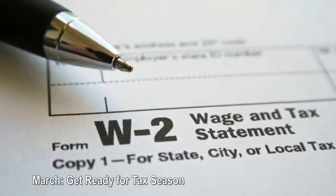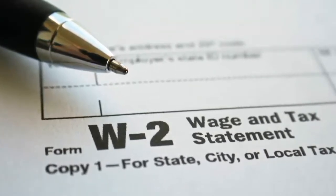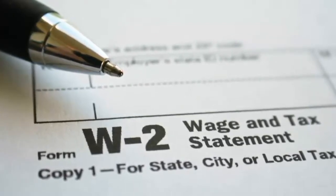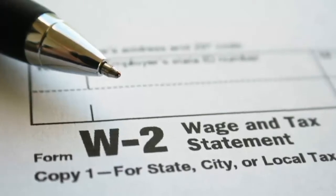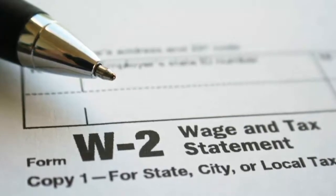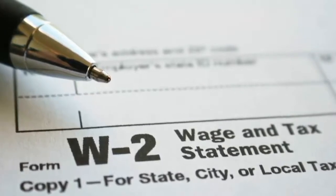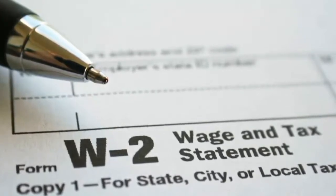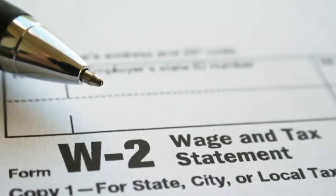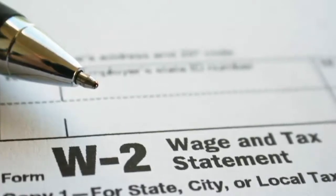March. Get ready for tax season. Avoid a last-minute rush to prepare and file your taxes in April by getting organized in March. By now, you should have received tax forms such as a W-2 or 1099. If not, reach out to your employer or financial institutions to track down those forms. Also gather receipts you need to file your tax return, such as receipts for charitable contributions, business expenses or child care. Put all of your documents in a folder labeled taxes. And while you're at it, organize the rest of your financial documents into folders for household expenses, insurance policies, retirement accounts, debts and loans, and so on.